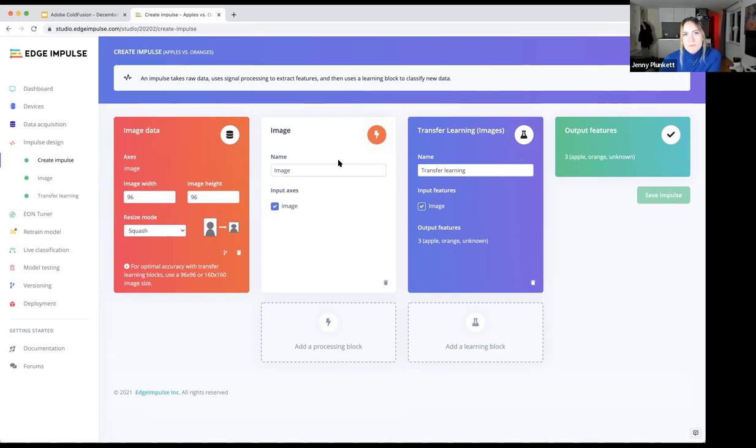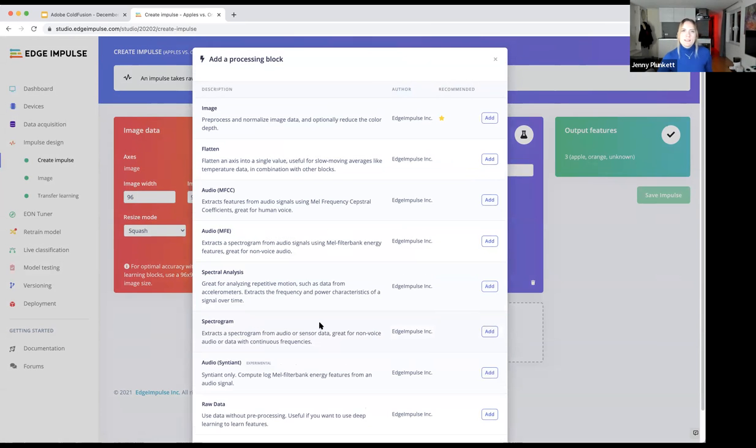I then have my image signal processing block here, which extracts all the meaningful features from my raw image data. This is a pre-written processing block that contains a Python snippet that does various signal processing code for you. All of these are freely available for you to use within Edge Impulse, and all of this code will then be available for you to see and use in the exported deployed library at the end, in the source code that you can use to implement into your embedded application.